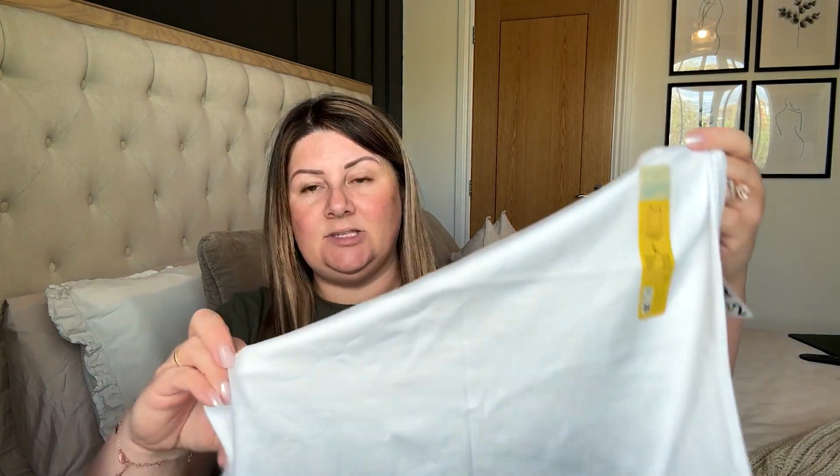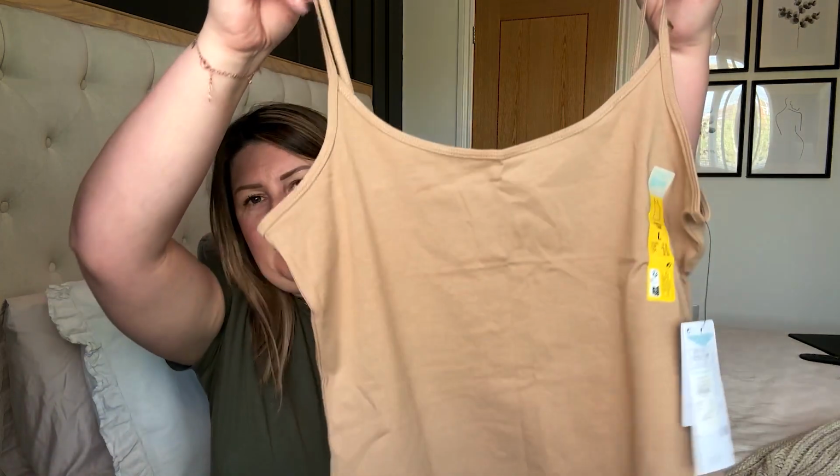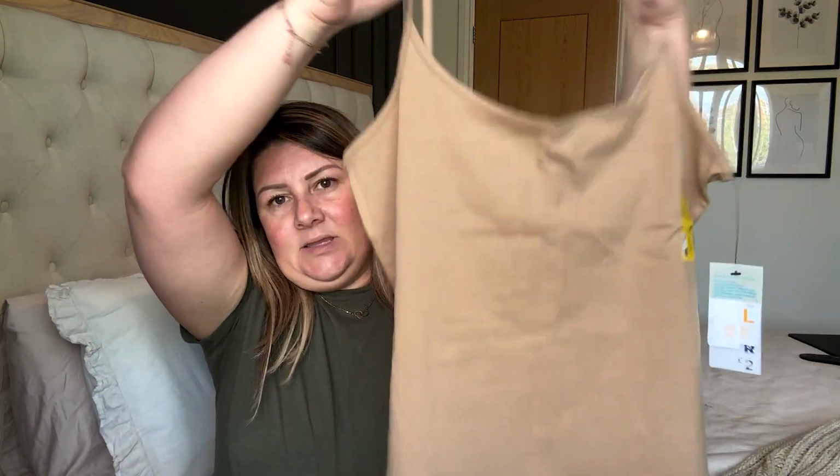This was £2 and I got it in a large. I've been doing these for years. I think they originally started off at £1 and £1.50. I know at one point they were £1.70, and obviously now they're £2. And then I picked this colour up, which I quite like. It's called Nude, but I'd say it's like a camely colour. So I picked that one up as well. So just a few basics really to keep in my wardrobe.